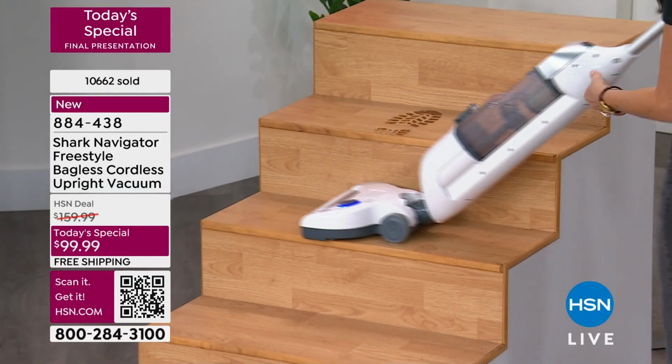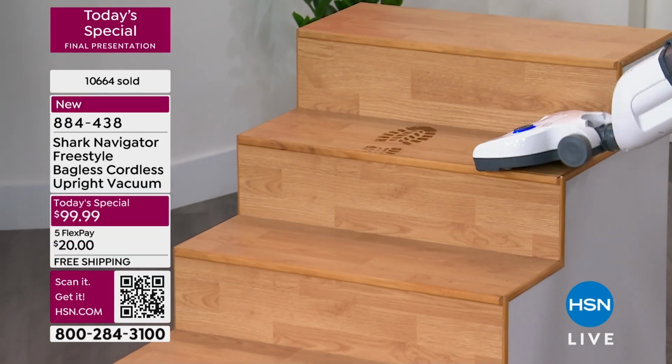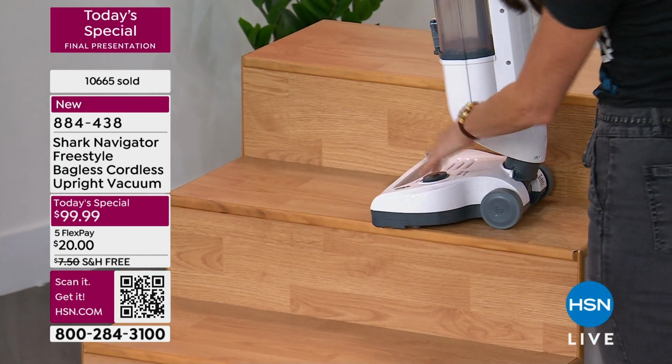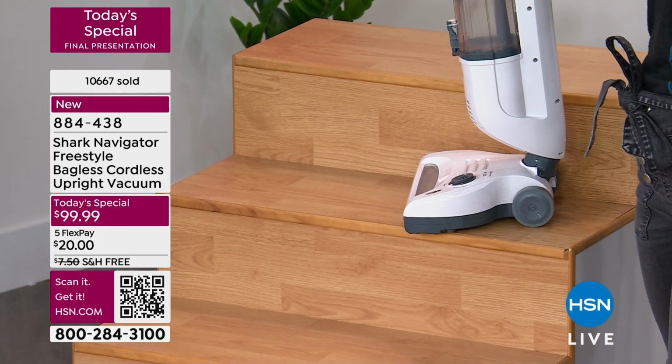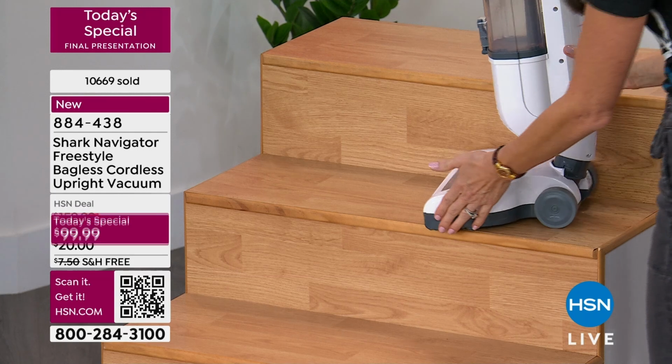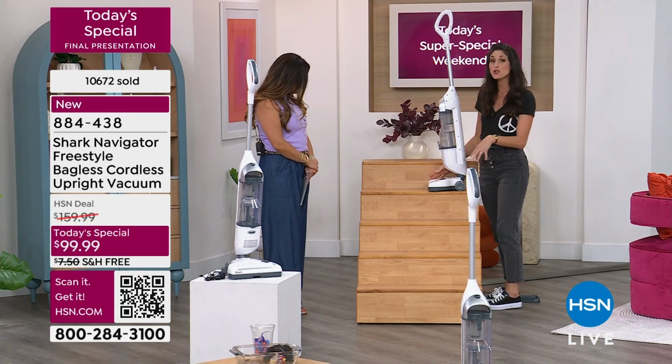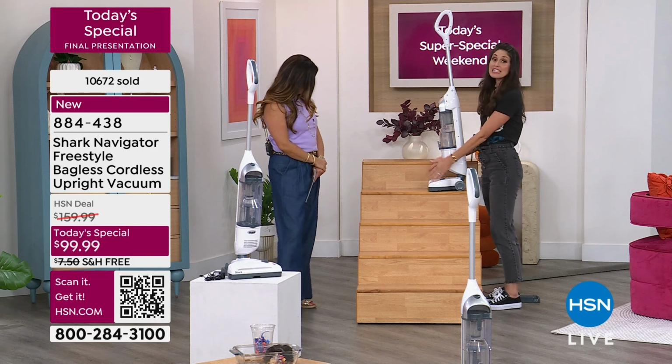You're going to be able to tackle each one of these stairs, which is really nice. And the fact that it's only 7.5 pounds means that when you're utilizing it, you're not worrying about this tilting and falling over you. A lot of our other vacuums are maybe 11 or 12 inches in width, so they're too big for the stair. This is 10 inches.